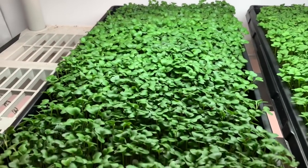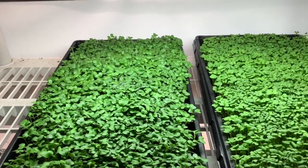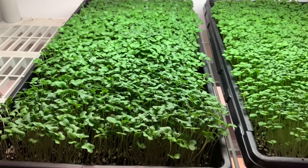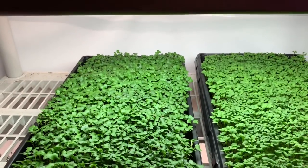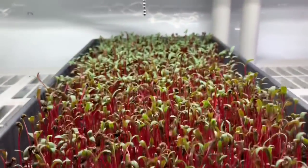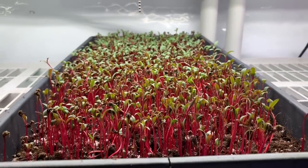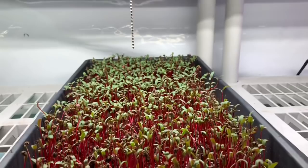And this is Golden Acre cabbage. And this tray is phenomenal. Like, that is a really healthy tray of Golden Acre cabbage. Here, we've got bull's blood beets. And that came out pretty good. I planted it kind of light intentionally.